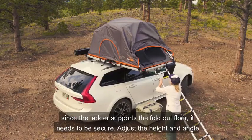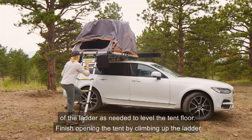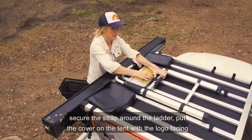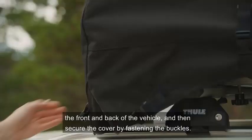Its compact footprint when closed makes it ideal for nearly any vehicle, from SUVs to smaller cars, without sacrificing sleeping space when deployed. Take your car camping and overlanding to the next level with the Condor 2. Engineered for adventure, built to last, and ready to go wherever the road takes you.